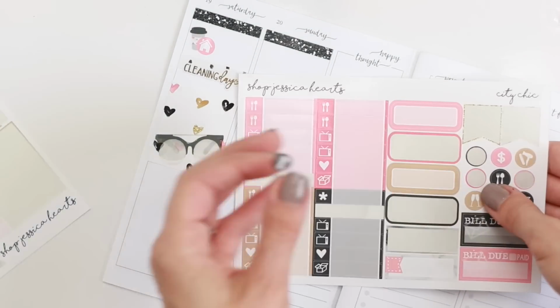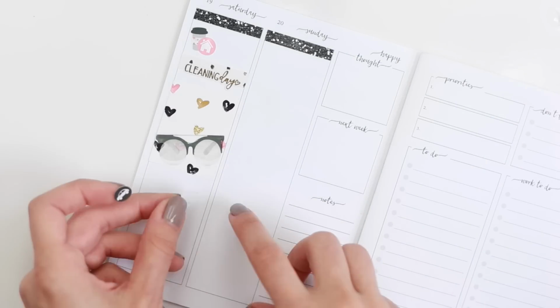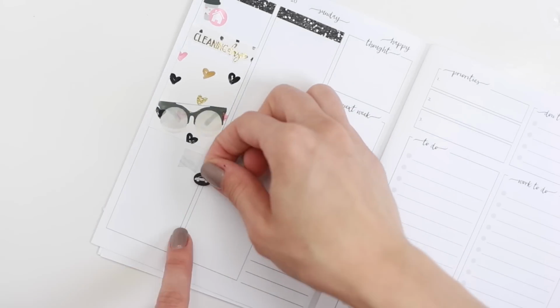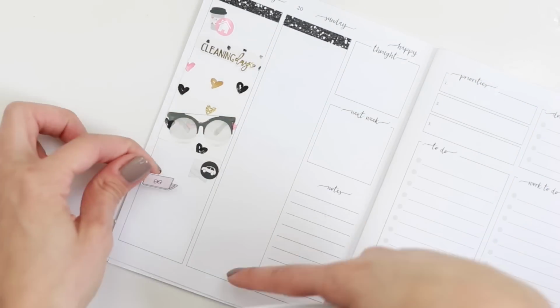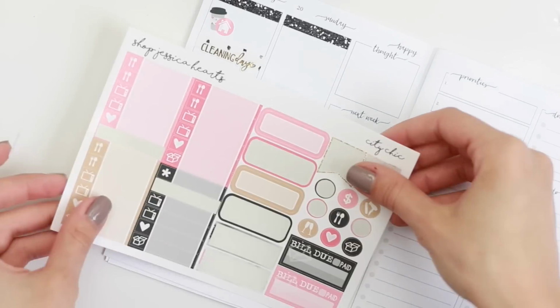But anyway, underneath of the cleaning day sticker, I put down the full box, and then I also wanted to remind myself to take my car for a car wash if it's not raining. It's been raining for like 5 days straight now, so if it doesn't rain, I'm gonna go get my car washed. So I just pulled in a small flag from the kit and the car icon to mark that.